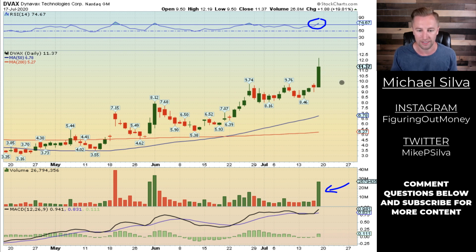How I would play this, I would look for previous areas of resistance, and clearly this $9.75 level right here looks like it got hung up a few times. As you can see, it kind of formed this little tiny cup and handle. You could call it a cup and handle, or an ascending triangle. It had resistance multiple times at this $9.75 range. Look at 9.74, 9.76, and then finally when it broke above it on big volume, that is a good confirmation that this move can potentially continue.